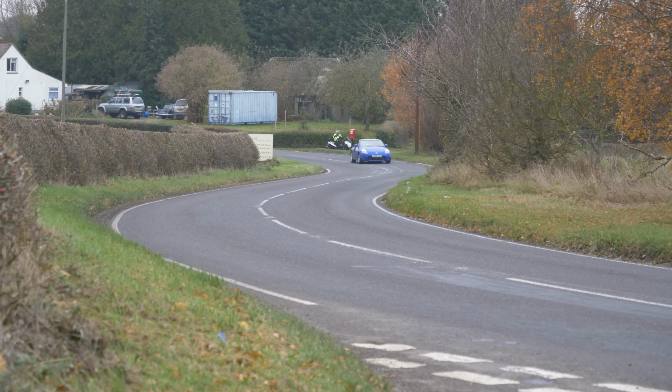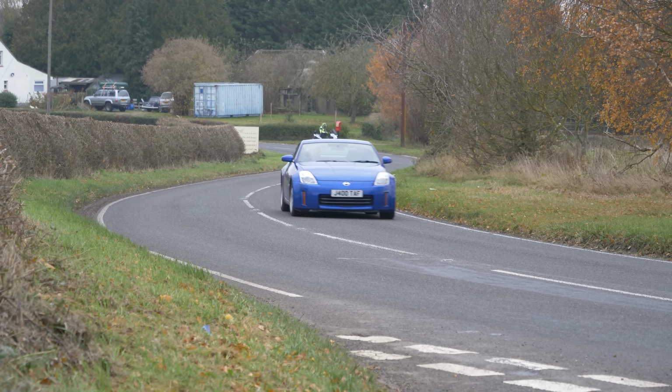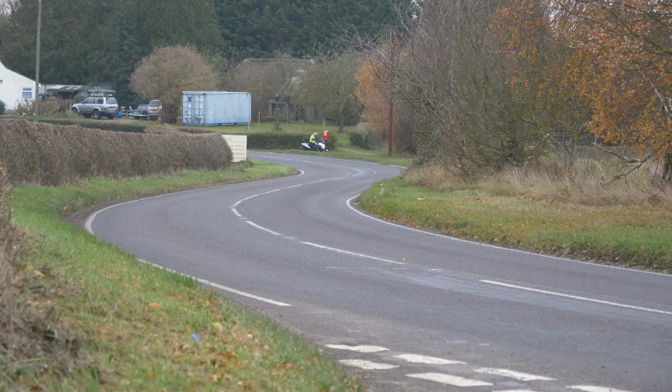Now, the 370 has auto rev matching for when you downshift. This, so far as I can tell, does not.